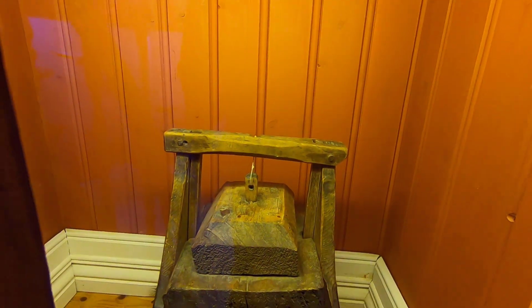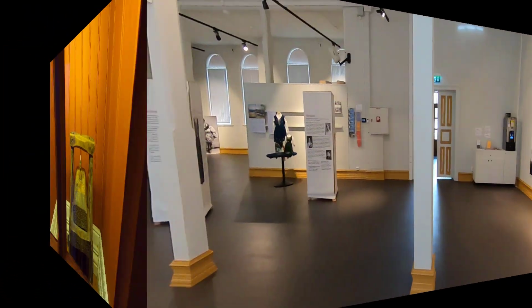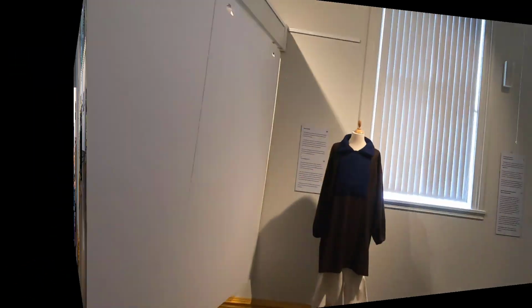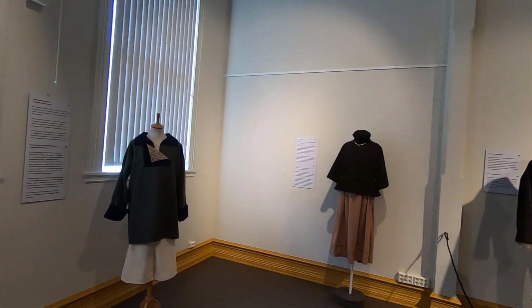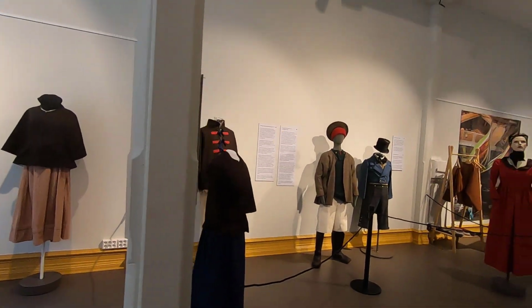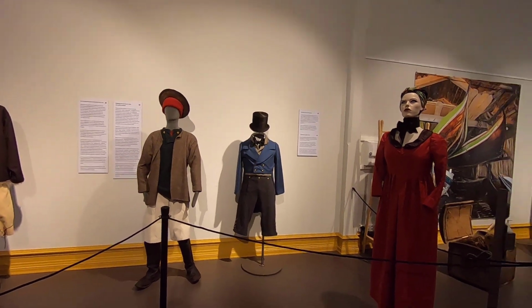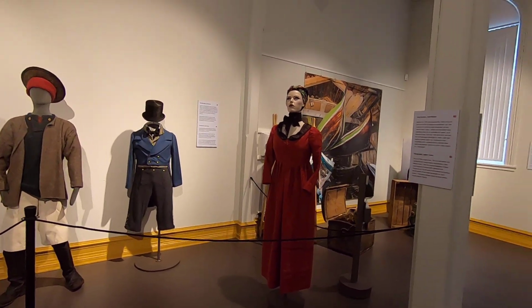So the aquarium was one of the few areas that survived the bombing, but it used to be a wet aquarium. It's now a dry one. And the mousetrap I thought was pretty funny. But one of the main exhibitions they've got at the moment is all the traditional clothes. So it varies from fisherman, upper class gent, to upper class lady in the red dress there.